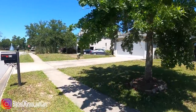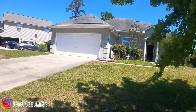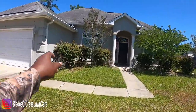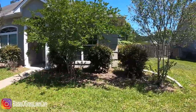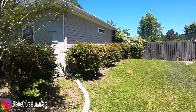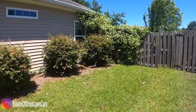We are at a cleanup request, and we're gonna trim up the shrubs. These are loropetalums, and clean out the plant beds and lay some pine straw. So this used to be a rental. Well, it is a rental.